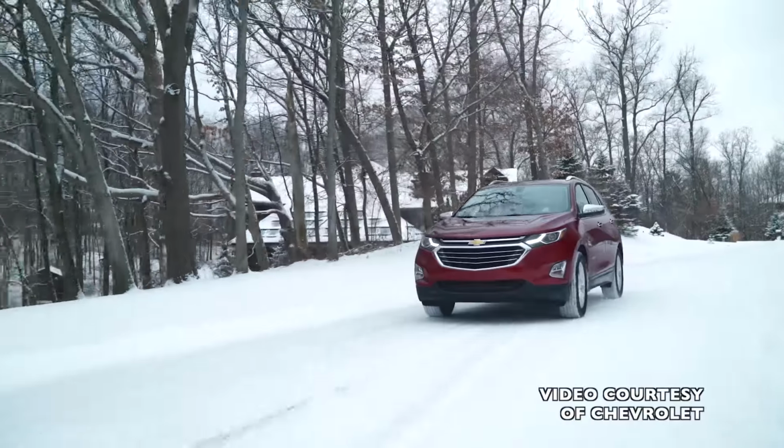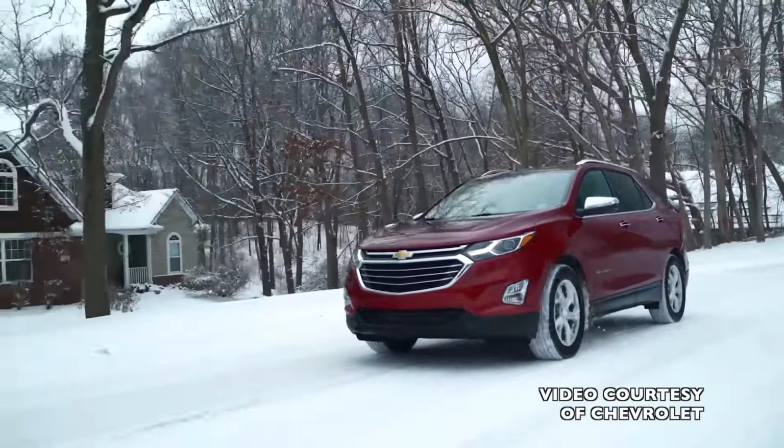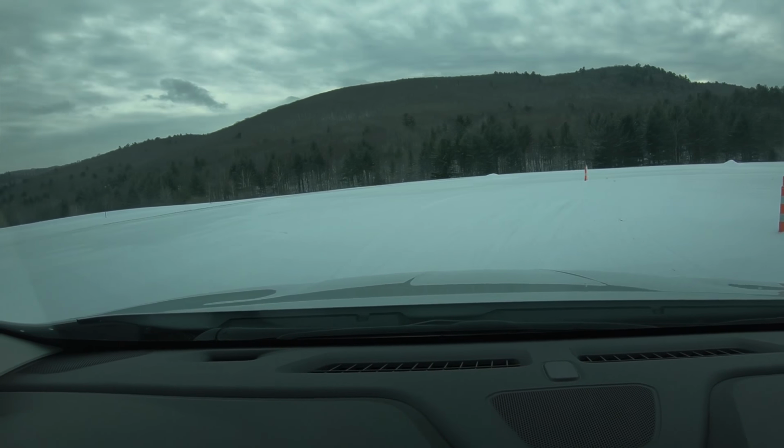I thought when I was gonna go up, they were just gonna throw us on normal-ish looking roads or try to simulate that as best they can, and how to drive safely, slowly, and for lack of a better way, boringly. Is that even a word? Whatever. Much to my surprise and much to my delight, yes, there was an element on how to drive in the winter, and I'm actually going to share with you some of that information in a little bit.